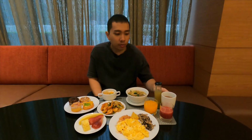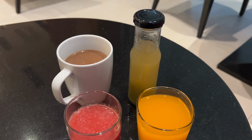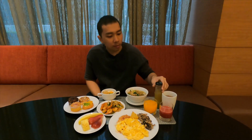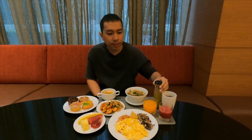But for hot beverage, they also have a masala tea, which is over here, and also a couple of juices like a mixed fruit juice, and I think this orange juice is from the carton. They also have, I don't know what really this is, a freshly squeezed green apple juice. So like I said, it's a full buffet spread. You can take whatever you want, and there is an egg station.